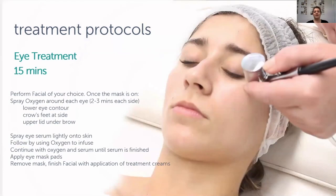Now, an eye treatment is a really nice add-on. So this might be something that you want to add on to any facial that the client might be already having. You can give them the option of having an eye treatment add-on. And this works really, really nicely around the eye area. Those little fine lines and the dark circles particularly are really improved with the oxygen infusion.